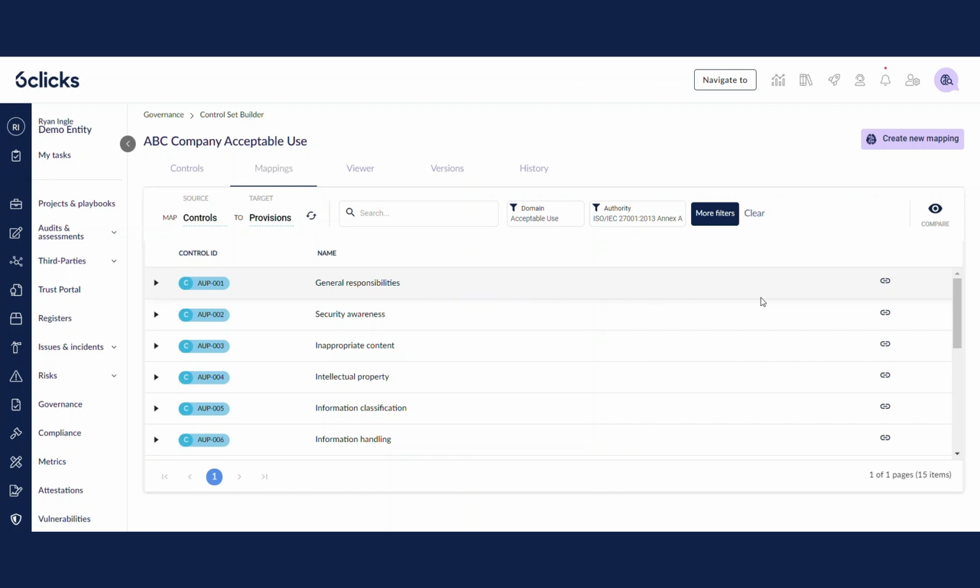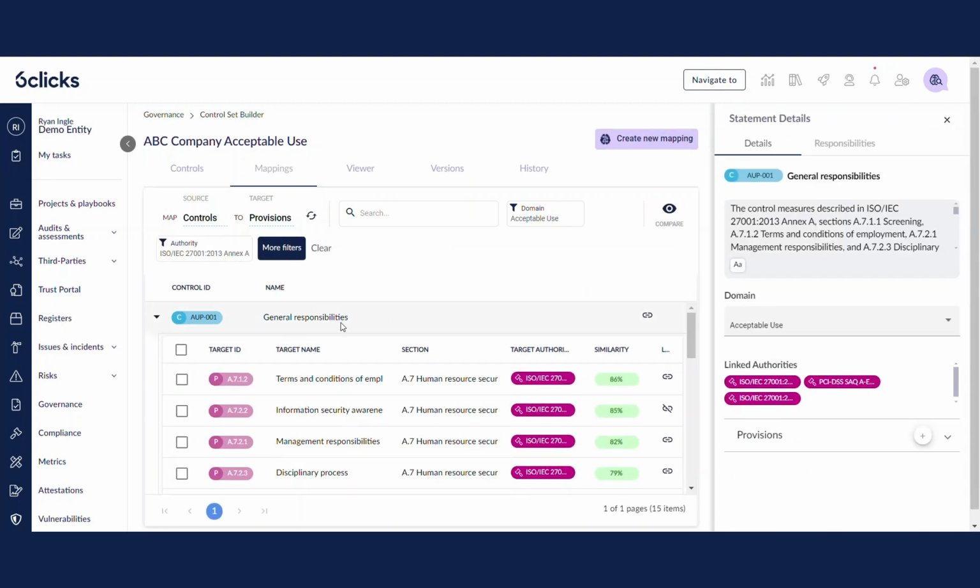What happens here is I have the ability to see if there are any linked children. That means this control has associated provisions, and a provision is just a clause inside an authority document. It's a statement, a subject or topic inside an authority document. And you can see here that these provisions are linked to this general responsibility control.